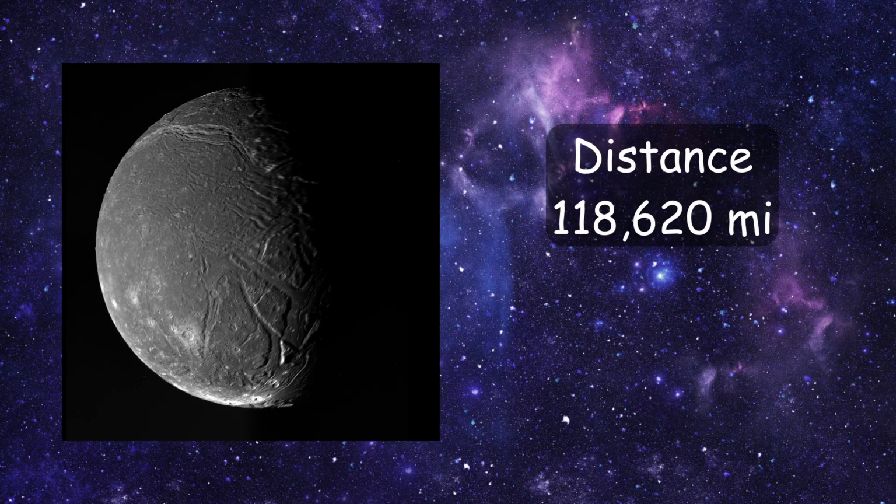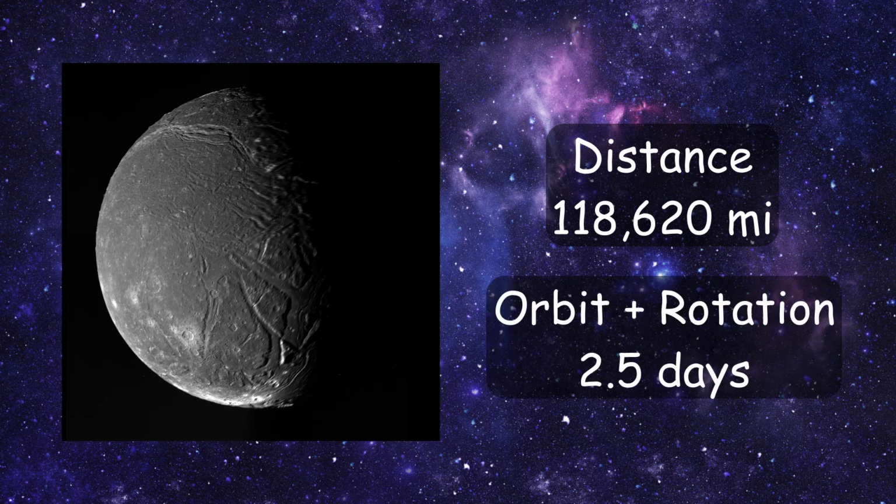Ariel orbits about 118,620 miles from Uranus. Its orbital and rotation periods are both about 2.5 days long. In addition to the water ice and silicate rock that make up all the large moons, carbon dioxide has also been detected on Ariel.